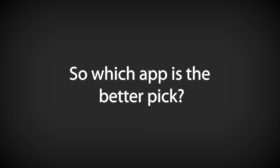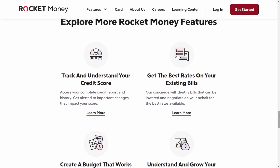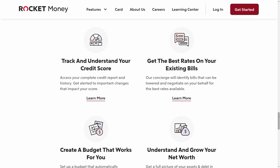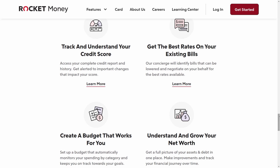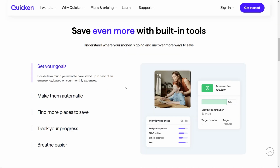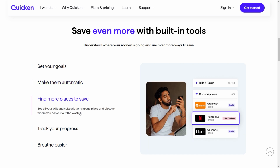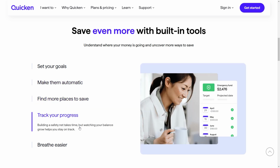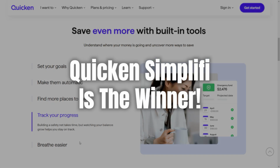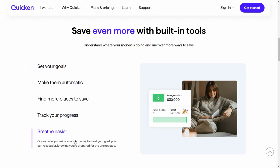So, which app is the better pick? Honestly, it depends on what you're looking for. If you're like me and want a single app that can handle multiple aspects of your finances, subscriptions, spending tracking, and even credit monitoring, Rocket Money could be a solid choice. But if budgeting is your main priority and you want something that's both intuitive and customizable, Simplifi is fantastic. I really appreciate how it gives me control over my budget while keeping everything simple and organized. It all comes down to what you are after in an app. But for me personally, I prefer Quicken Simplifi.